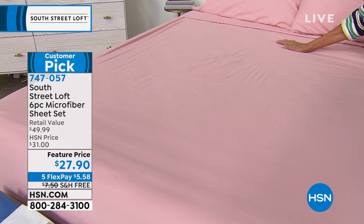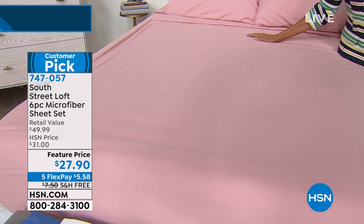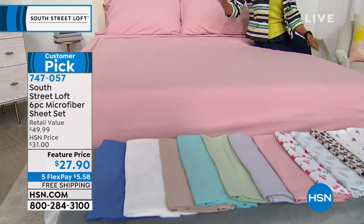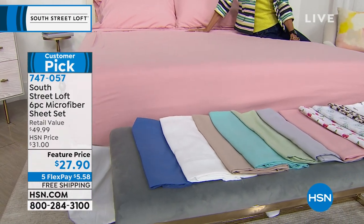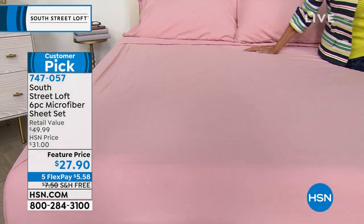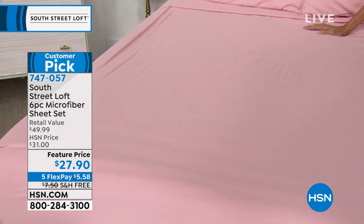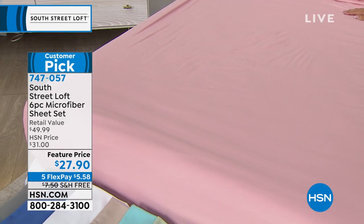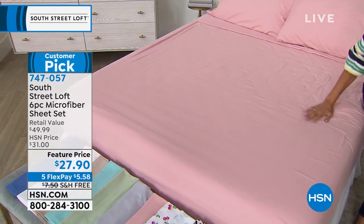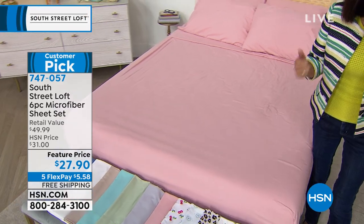And not only a customer pick, but it became a customer pick at $31. Okay, this is the buy of the day, the steal of the day. No one has seen these. They were saved for this hour, completely exclusive to our South Street Loft. We have them marked at $27.90.